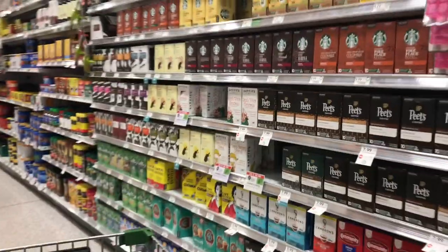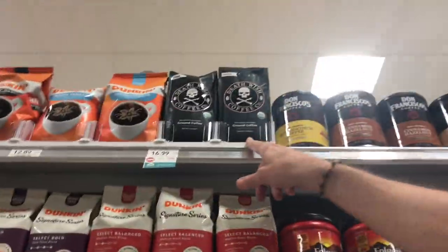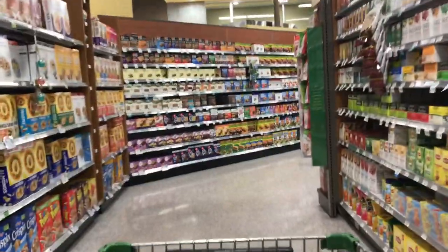Nice. And coffee. Look at all the cereal. Has anybody out there actually dropped $20 for this Death Wish coffee? Oh yeah, he wants that so bad. Is it worth it? Let me know in the comments below. Oh, look, they've got the cereal like a little elf. Well, I haven't had cereal in ages. I can't remember the last time we bought cereal.